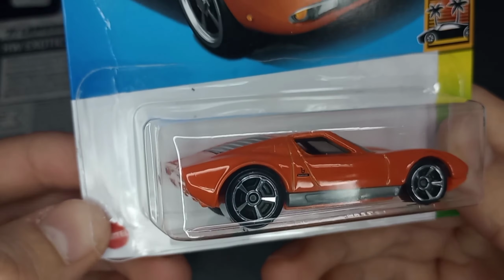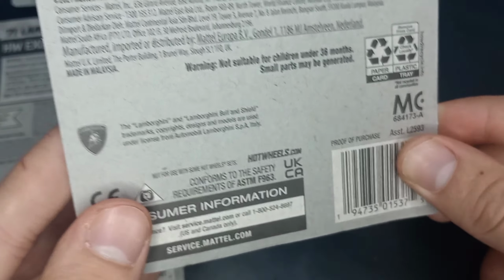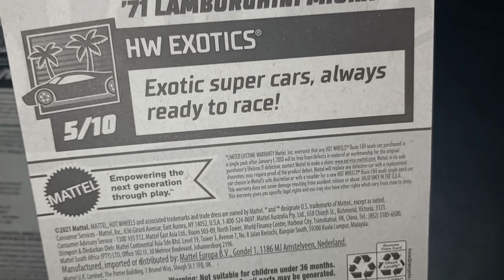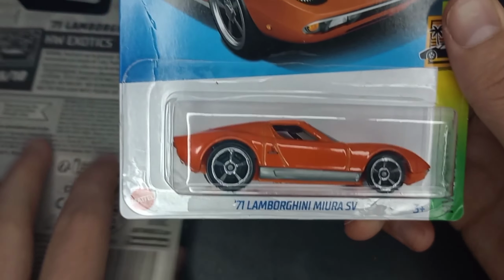And my friend over at Timmy's 10 Again Toys actually found the Super Treasure Hunt. You can go watch his video. I'll put the link up here or in the comment section down below. But check this out. This is a really cool Lamborghini here. And exotic supercars, always ready to race. That's what the Hot Wheels Exotic series is.